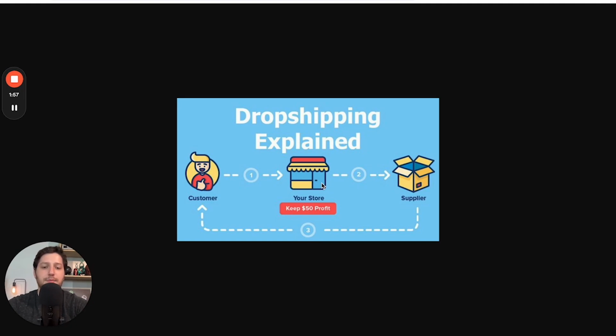So instead of buying the products in bulk, we would just go ahead and we would market the products onto Walmart, or you can do it onto any other site. And then once you get a sale, you give that information to your supplier, and then your supplier ships that item directly to the customer. There's pros and cons to both of these business models, but essentially they are the same thing.